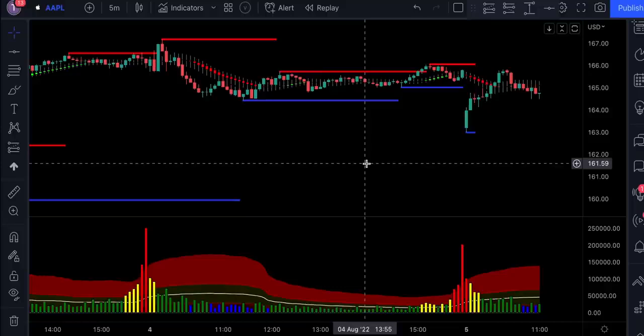The concept behind this strategy is not going to be any different from the first one. You're still going to be trading breakouts, but with this strategy you do not have to manually draw the support and resistance lines. Alright, so let's actually understand the trading rules.